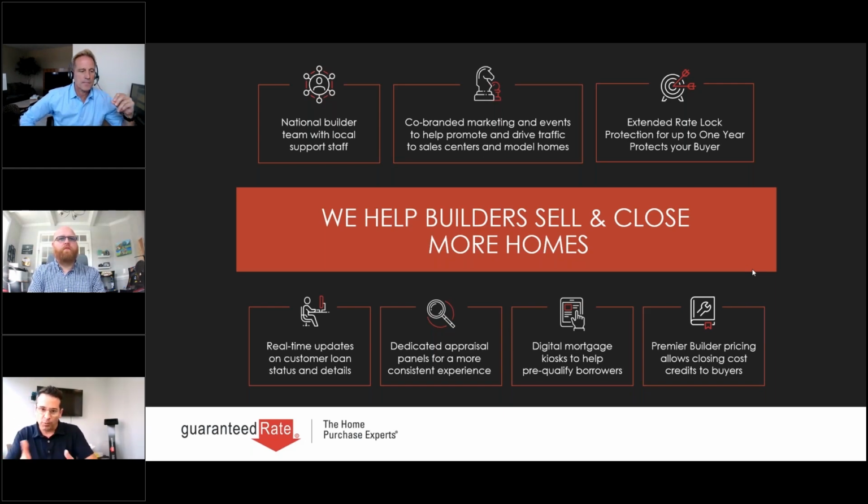We'll partner with our realtors to make sure that we can maybe bring that traffic through the door where there's no model home yet, or even a neighborhood yet. So know that we offer those kinds of things, and we'd love to partner with you as a realtor to make sure that you're part of that process and you're part of the initial relationship with that builder. We'll kind of get into more of these details, but again, I mentioned extended rate locks.